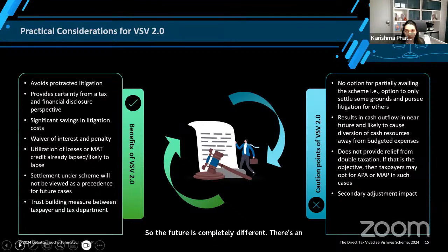A couple of areas which we have been discussing also with Jindal sir, and we've also given our recommendations. And one of the things I strongly believe in is not having secondary adjustment in the VSV scheme. I was just speaking to a colleague in Indonesia today, and he mentioned that in Indonesia, there is an incentive given by the government where if you decide to go in an APA, then there will be no secondary adjustment and there will be no penalties or interest for the rollback years. So that's a brilliant incentive that the Indonesian government is giving.